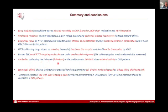Antibodies that address the S domain, like the Vir antibody or the pre-S1 domain, show very good antiviral activity in chronic HDV patients. We also see the B trials here, and we will see in which way of combinations they will work. We know that synergistic effects of entry inhibitor are expected, generally seen, with drugs that prevent, for example, the cell division-mediated spread of hepatitis delta virus. This is something you don't address with an entry inhibitor, or with drugs that induce killing of infected cells, so some kind of immune modulatory events. That is, I think, what I would predict to be synergistic to bulevirtide.